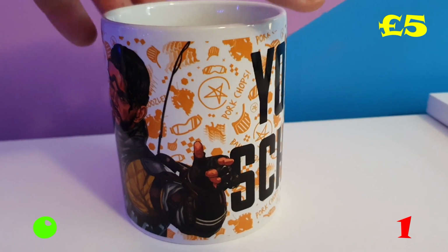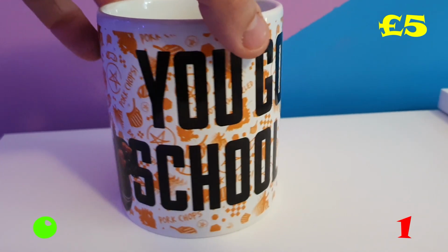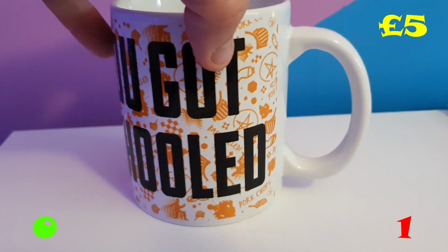Apex Legends. Okay. It's a mug. We've had mugs before. No, we haven't. Let's have a look. So we've got a mug. It's Apex Legends. I did enjoy Apex Legends. I haven't played it in forever, but I have re-downloaded it. That's actually not a bad mug, to be honest with you. I like that. It's a nice size. It's not one of these overly small jobs. It's Apex Legends themed, which is pretty decent.